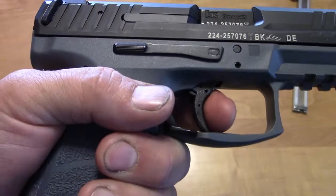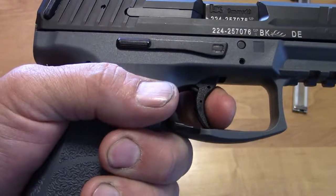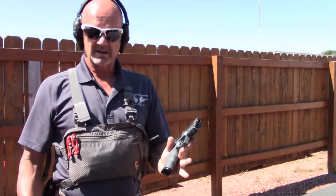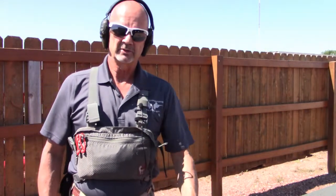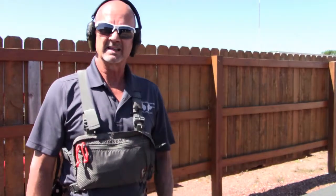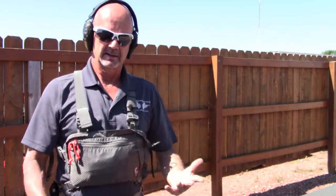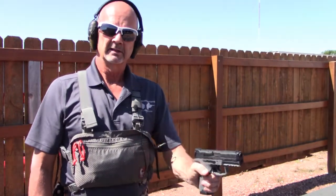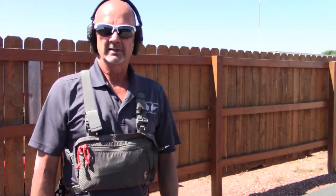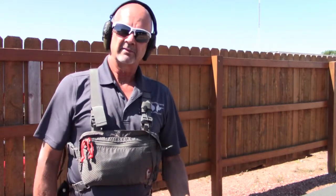However, the trigger on the H&K VP9 is better than the PPQ. A lot of reviewers have been just raving about the PPQ trigger. I have found it not to be spectacular. It's okay, it's not bad, and as I've mentioned in previous videos, for convulsive grip shooting, it's not that critically important, but when you get those long-range shots and you need precise trigger control, the H&K has a much better trigger, and it has to do with the firing pin safety.